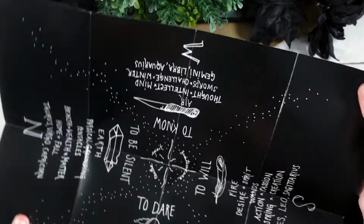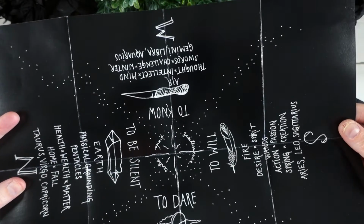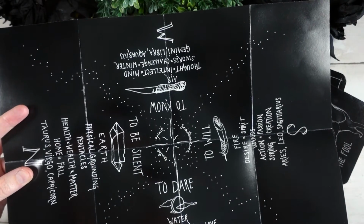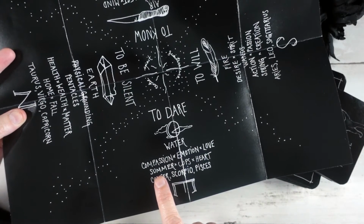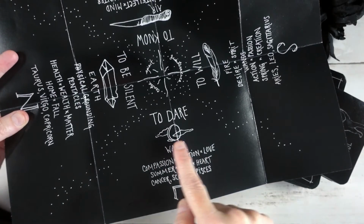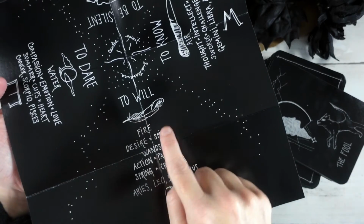And then it opens up. And this is really interesting because we have a little foldout here that tells you a little bit about each of the associations. So for water, we have the moons here, and it says compassion, emotion, love, associations with summer, cups and hearts, Cancer, Scorpio, and Pisces. So this is really interesting. I think this could be key to really pulling in some additional elements into working with this deck. So for the feathers, we have will.